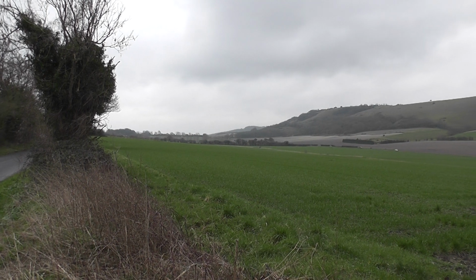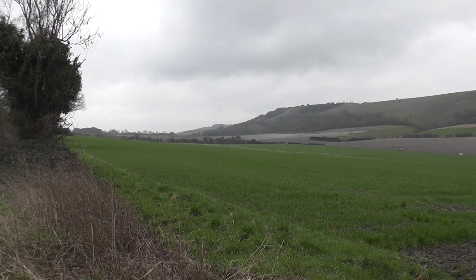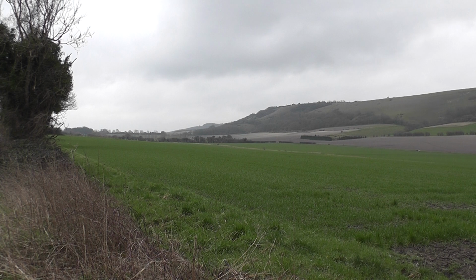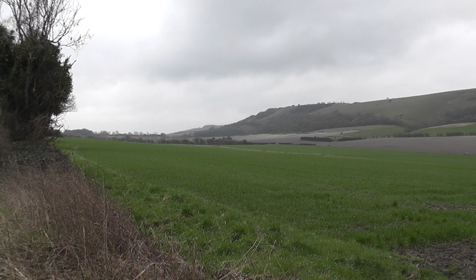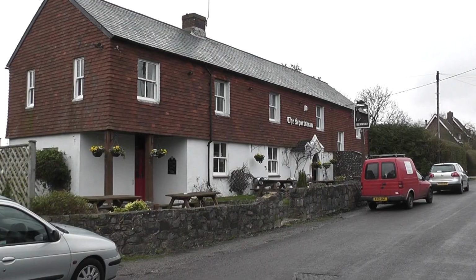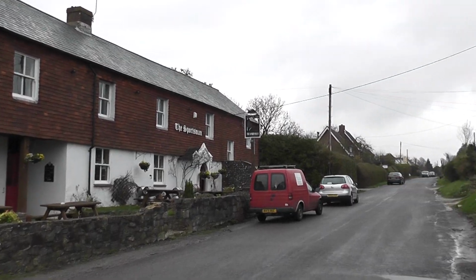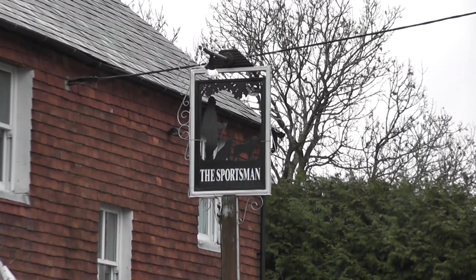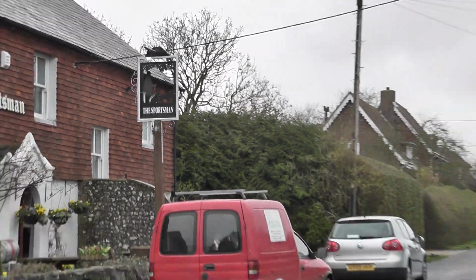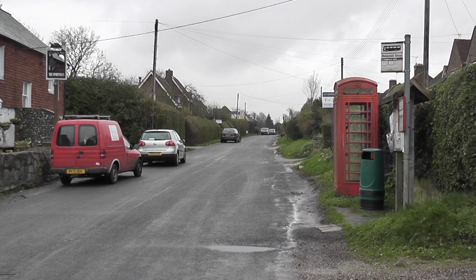Just stopped at the very useful village stores in Amberley, to support them basically. It's owned by the community but employs some staff as opposed to a totally community setup. Another possible early lunch stop, the Sportsman. Doesn't look particularly appealing to me. That was an urban stretch of the walk.